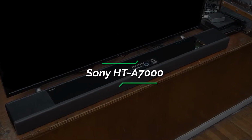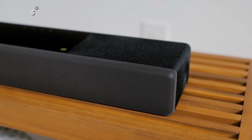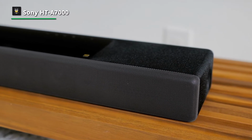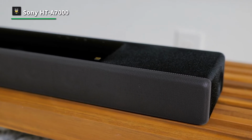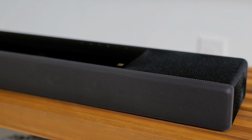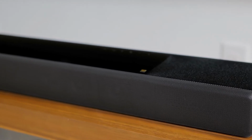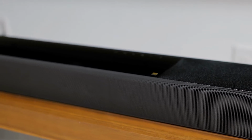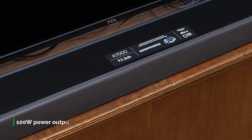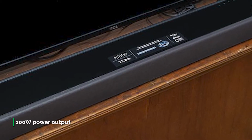Number 1. Sony HT-A7000. The Sony HT-A7000 is one of the most pleasing soundbars in the market. It's advertised to support S-Force Pro front surround and vertical surround engine technologies for a more immersive listening experience. Its default sound profile is pretty neutral with a touch of extra punch in the bass, making it suitable for listening to most types of audio content. However, it doesn't get deafening.